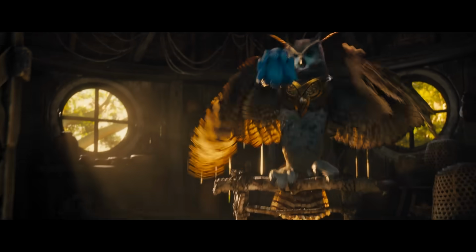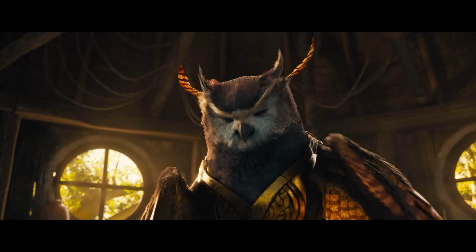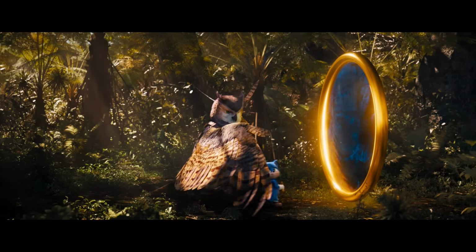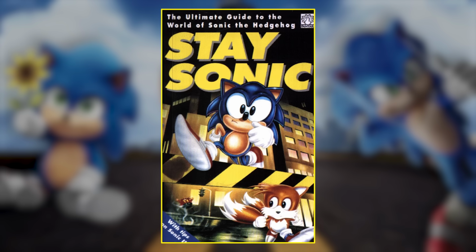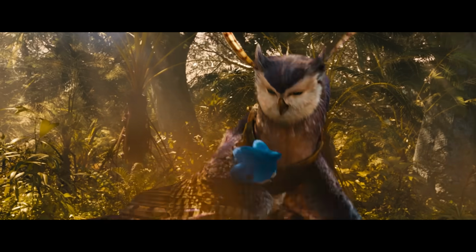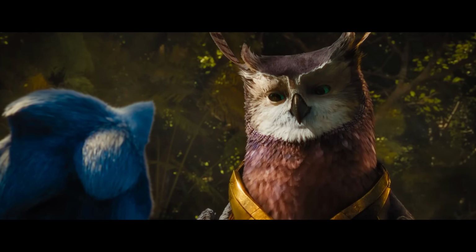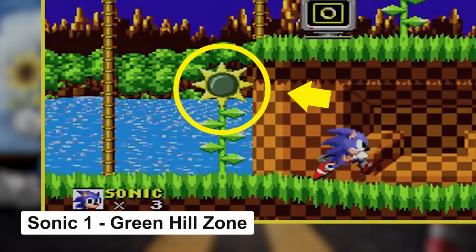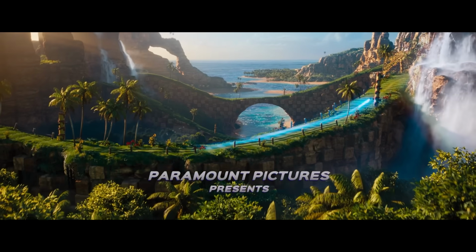A lot of speculation has been made about the inspiration for the owl Longclaw, who's seen in the film. Due to Longclaw's seemingly maternal relationship with Sonic, one of the popular theories is that the character takes its inspiration from the guidebook Stay Sonic, published in the UK in 1993 by Fantail. According to the guidebook, Sonic was first found by an owl, although this owl was named Sophocles, not Longclaw. And check out those sunflowers. Do those look familiar? They're the exact same kind that adorable young Sonic gives to Longclaw. Now we know for sure that this is the real Green Hill Zone.